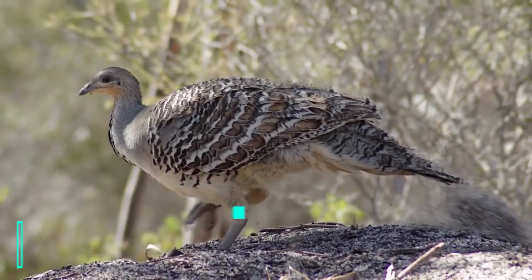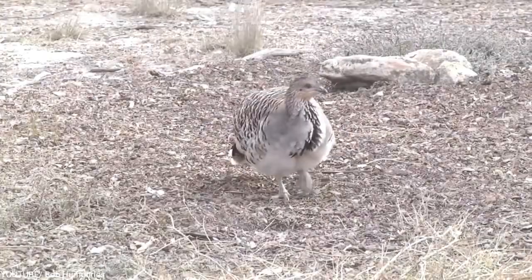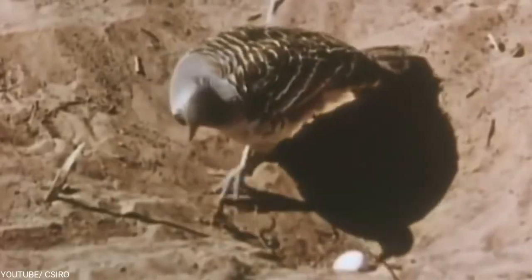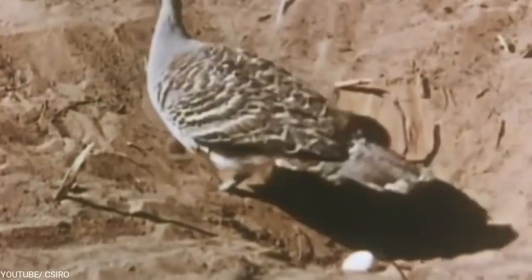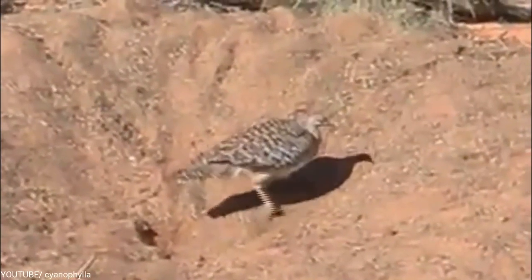Number 4. Malleefowls. Not all nests are high up in the trees. This Australian native is known to create their nests in the ground, some of which can be 2 feet deep and 150 feet in circumference.